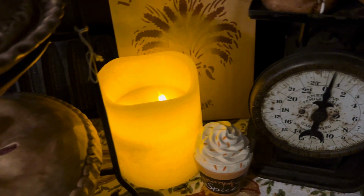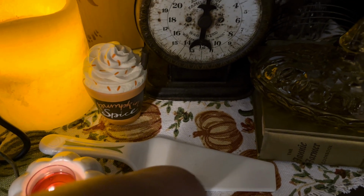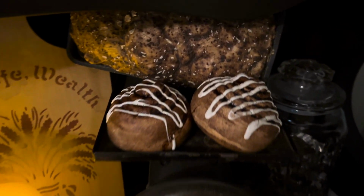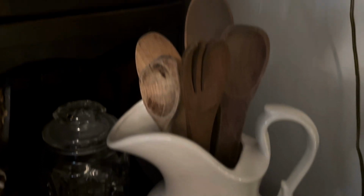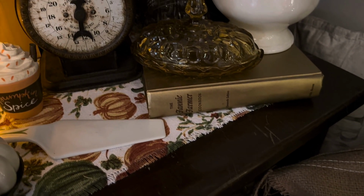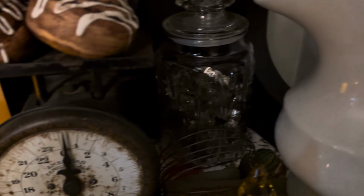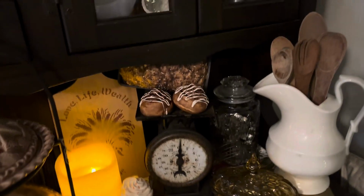I have this old cutting board. This is an ironstone pie server. I have an old scale. And a bread. See the bread there? Another ironstone with some old spoons in it. An antique, it's an amber butter dish. An old cookbook. And then an old masher for the mini mincemeat pie. And then in here is an old container, and it has more cookie cutters in it. So I have a fair amount of them.